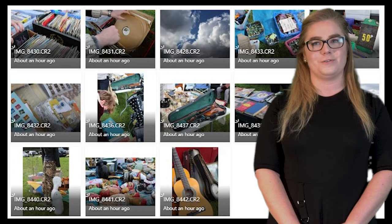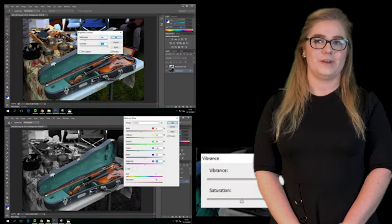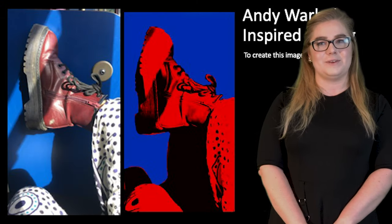You may have studied photography at GCSE, but if you haven't, we'd still love to discuss your portfolio with you and love to see you in September.